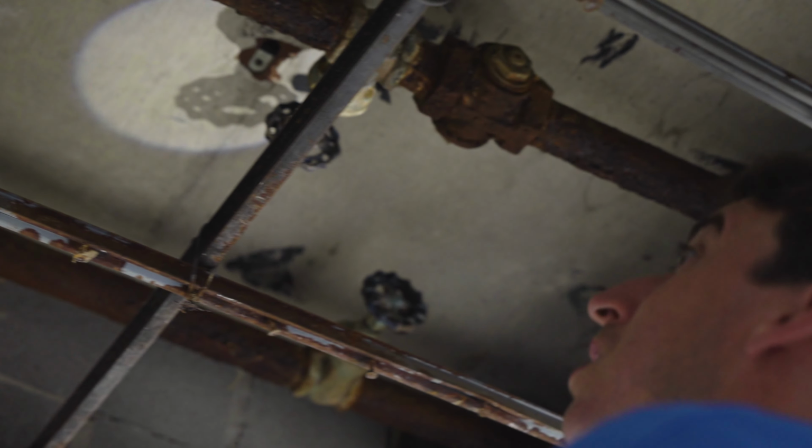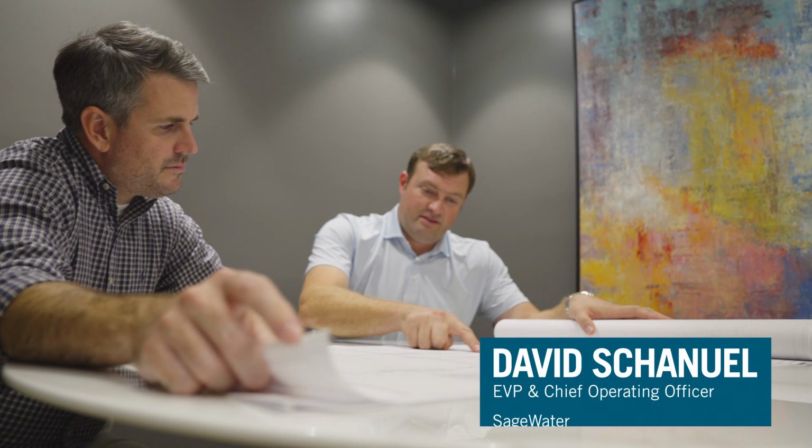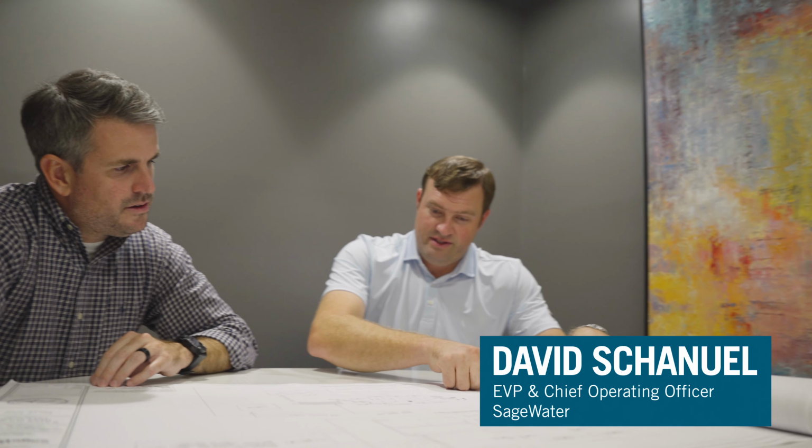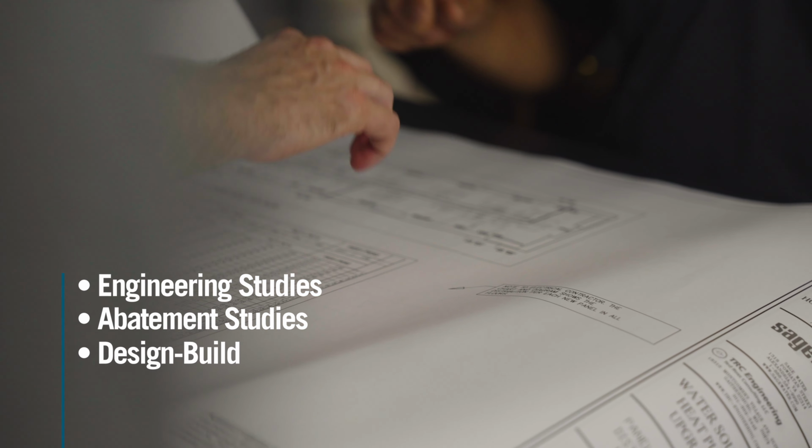SageWater has all the expertise in-house. They developed the drawings, they went through the county, they did the permits. So they kind of helicopter in and give you a solution from A to Z. They take over the engineering studies, the abatement studies, the design-build and the spec studies.